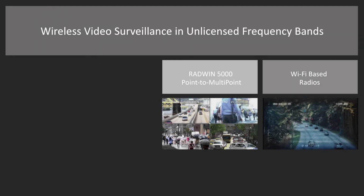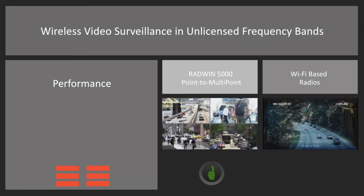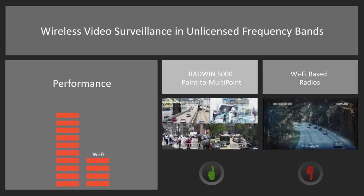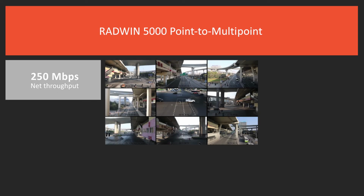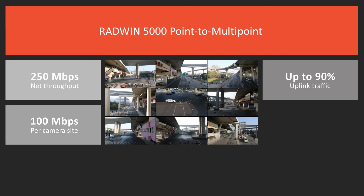Radwin 5000 point-to-multipoint solution was specifically designed to assure high-definition wireless video transmission, even in congested, unlicensed bands where Wi-Fi solutions have failed. Radwin 5000 point-to-multipoint solution delivers 250 megabits per second net throughput and up to 90% uplink traffic. It also connects multiple cameras and provides up to 100 megabits per second per camera site.